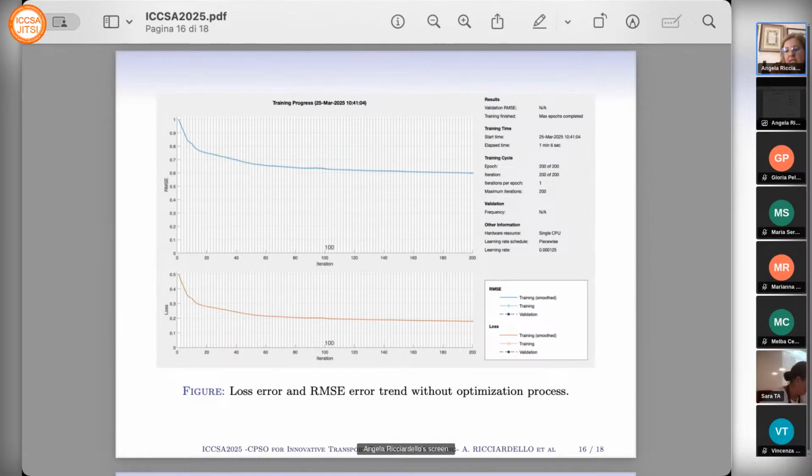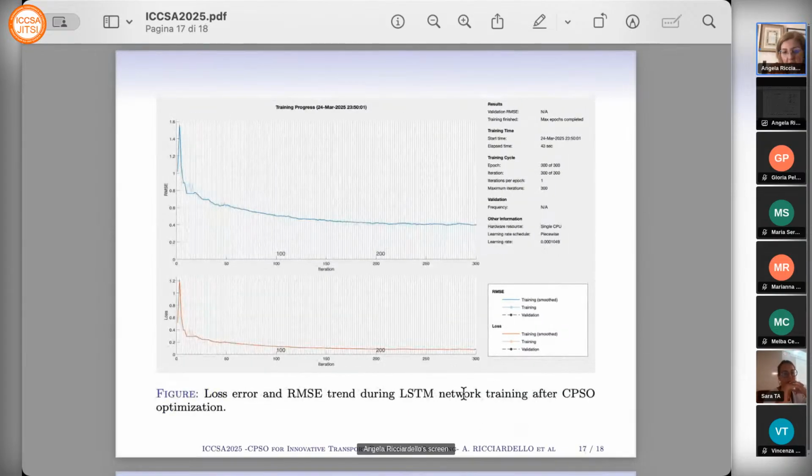Both of them represent the difference or the error between the prediction vector and the vector we can use for a comparison. So that could be the real data in our case. Without the optimization process, the RMSE has a minimum value that is about 0.6, while the loss function is about 0.2. When the CPSO has been introduced in the training phase for the neural network, the RMSE decreased to 0.4 against 0.6 in the previous case, as well as the loss function minimum that is now 0.1 against the 0.2 in the previous phase.